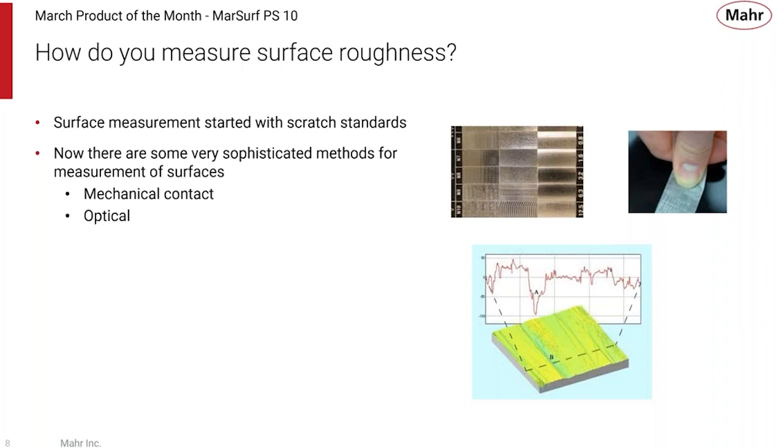So how do you measure surface roughness? Well, long ago in the past, surface measurement started with a scratch standard. And these were just machined surfaces on a test bed, and people would scratch over that with their thumbnail to get an indication of what that surface roughness is. But now there are many sophisticated methods for measuring that surface. Most of them are mechanical contacts ways of analyzing the surface, but today there's lots of optical ways.